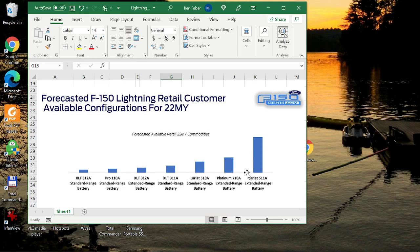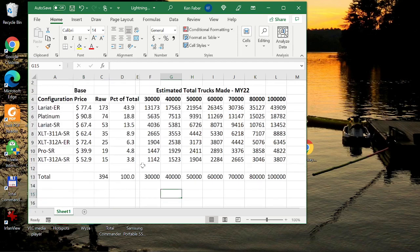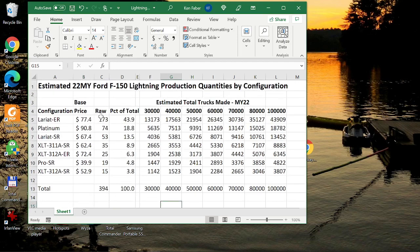And you say, okay, but Ken, how in the heck did you figure out how that translates into numbers? Well, I measured the pixel height of each one of these graphs, and that's what you're seeing right here in this raw column. The Lariat is 73 pixels tall, and the XLT standard range is 15 pixels tall. So I added that up and got a total of 100%. So I know that Pro, they're planning on making 4.8% of the total in that vision.